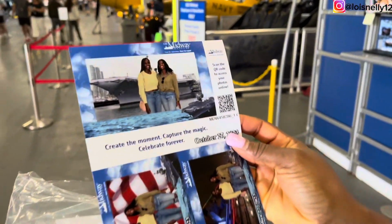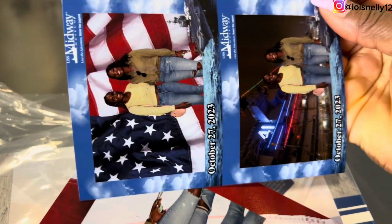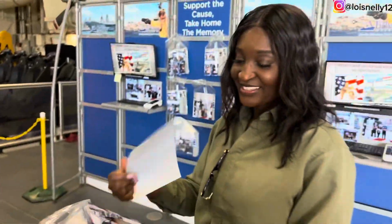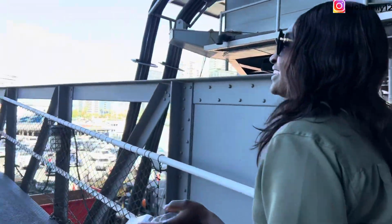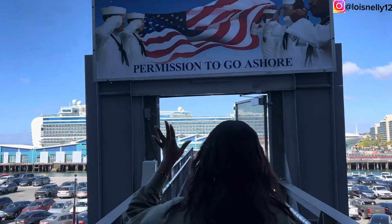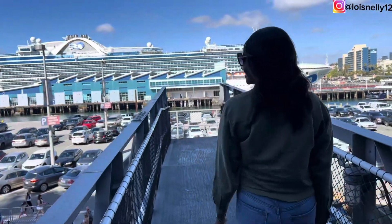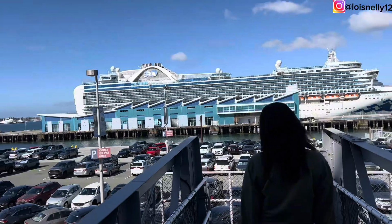This is so pretty. We got our photo. It wasn't free, it was $35. Just saying, it was a whole $35 just for this, but okay. We're leaving. Permission to go ashore. Go ashore. Perfect. Beautiful views out here.